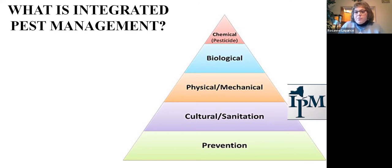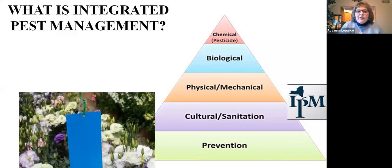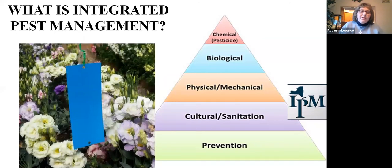Going up the pyramid, we're in what I call the physical and mechanical options that are available to you. There are many types of traps you can buy. For example, this is a blue sticky trap. You're probably more familiar with yellow insect traps.